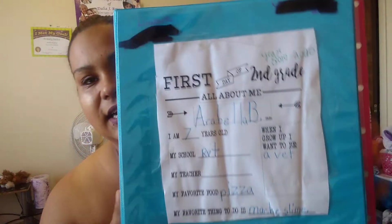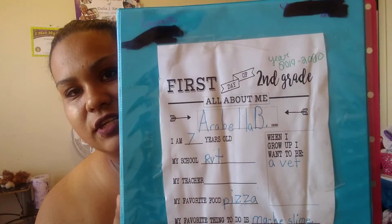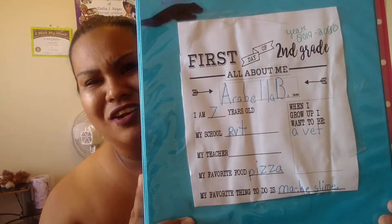But this just has, I like to print out things like this. It says my first day of 2nd grade, and it just has her name, her age, her school, what's her favorite food, what she likes to do, what she wants to be when she grows up. And then I have just her school calendar, official calendar, when they're gonna be off for school, when is Labor Day, when they're gonna have school on Fridays, because my district, like I've said before, doesn't have school on Fridays.